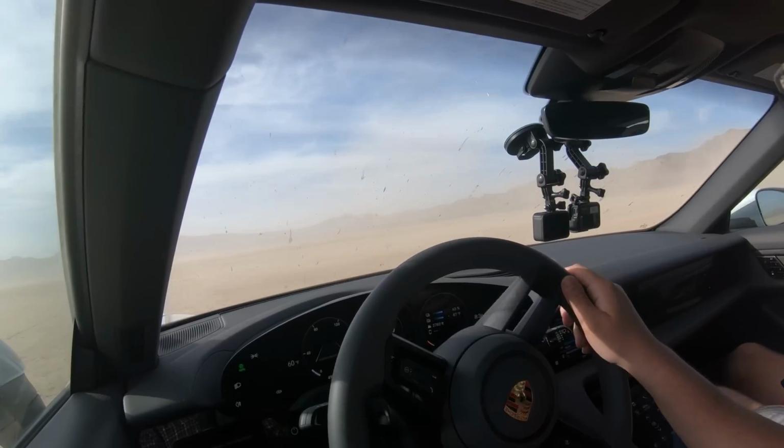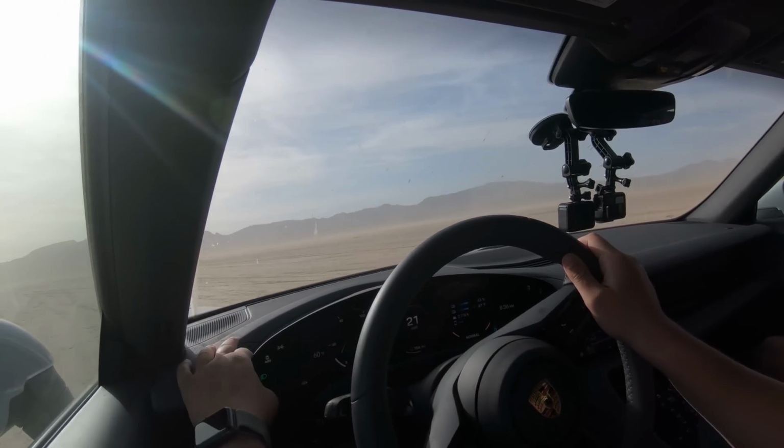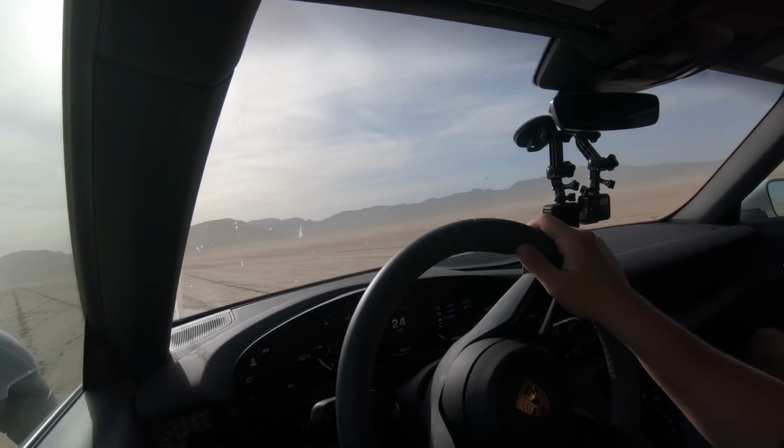I mean, the Taycan's always awesome. It has great brake pedal feel. Headlights on for safety always. And I think we'll do rear fog as well. Yeah. And let's do a full launch. So I'll go into sport mode. What's interesting about this car is it's the base one, or it's the standard car. Yeah, it's still great. It's still so good.